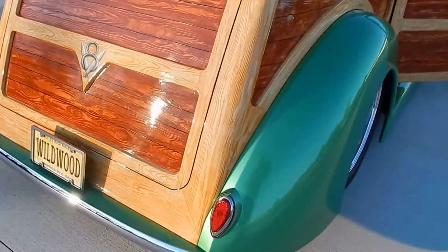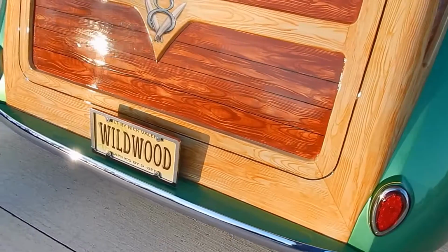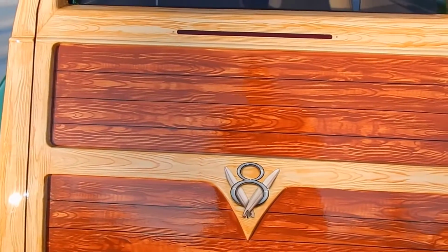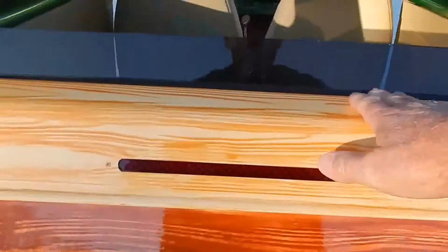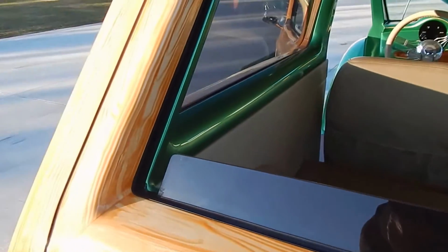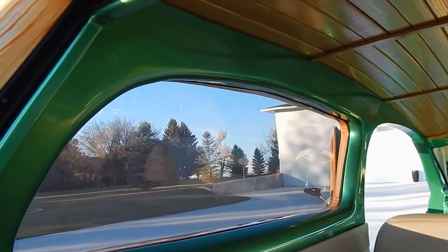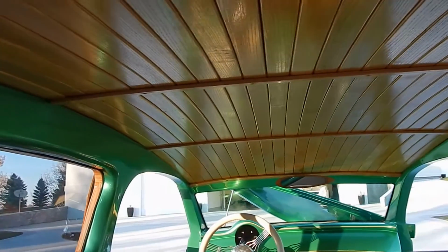LED taillights right there in the back. But if you looked at it from a short distance, you'd swear this was wood. It definitely has a texture of wood. It's not smooth. I can't imagine what it would take to do that. Kind of gives you a good feel of that headliner.